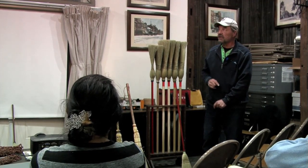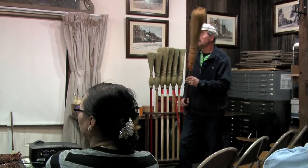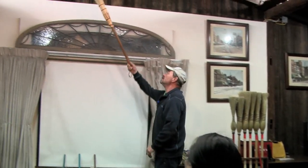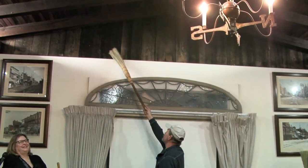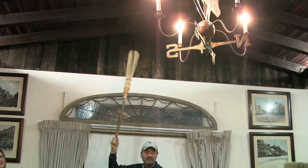Plus they had one other purpose with them, which I really love about the long handle. And this is a good builder. Okay, you can get all the cobwebs. You get the cobwebs and all that stuff on the open beams with it.